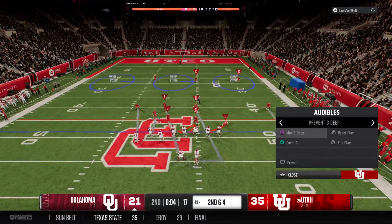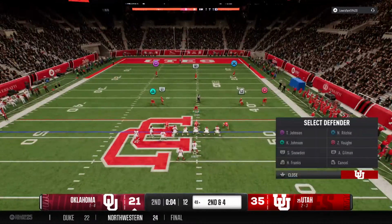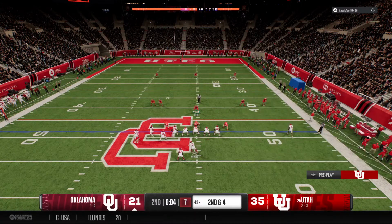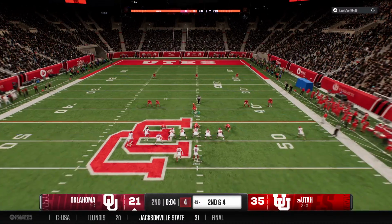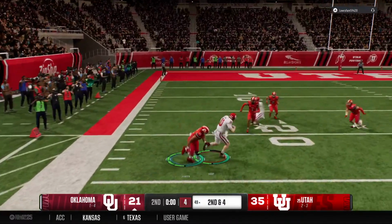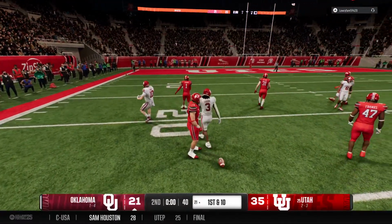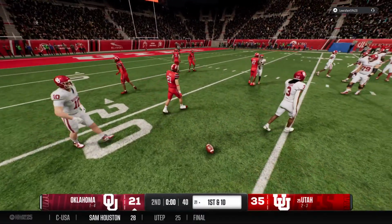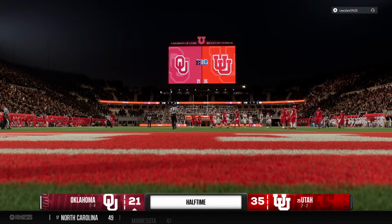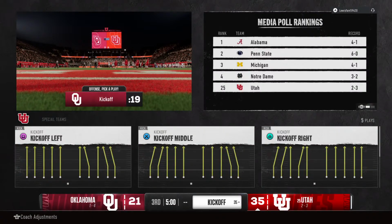They'll have just enough time to get one more snap before the half. He's going to pass on 2nd down. Got him, and nobody's close. Thought for a minute they were going to turn that into a score. They get the big play, but time runs out here in the half. That's the end of the 2nd quarter. That means it's time to join Kevin in our halftime update. Utah 35, Oklahoma 21.